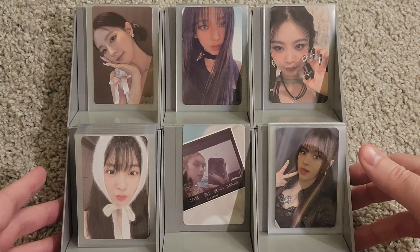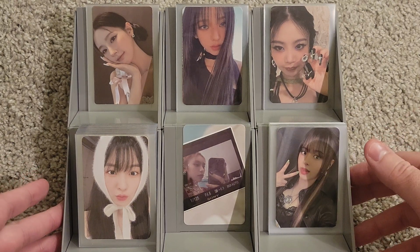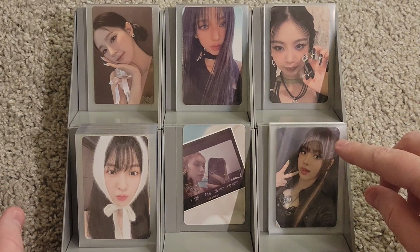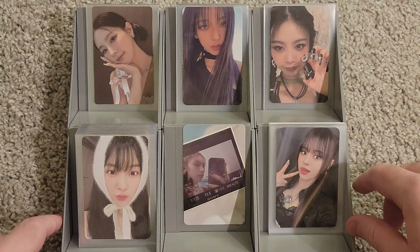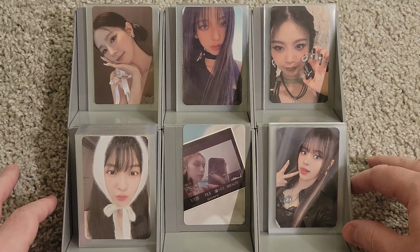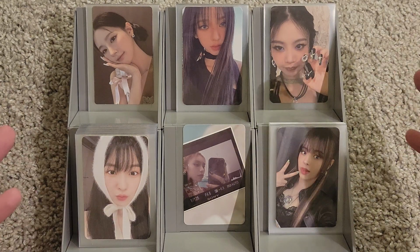But today we're going to be doing a photo card storing video. I have a decent amount of photo cards here. I said in my last video, my photo card haul video, that I would have about 100. Little bit overestimating there. I think I have about 80 to 85 if I remember my count when I counted the other day. So still a good bit, and we have a good variety of groups.